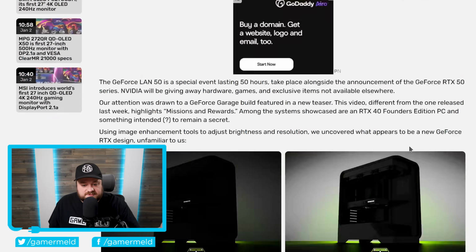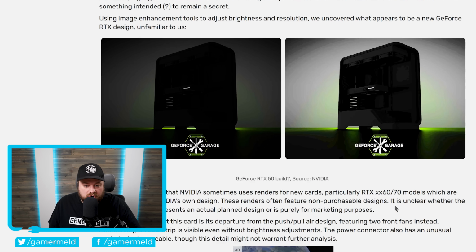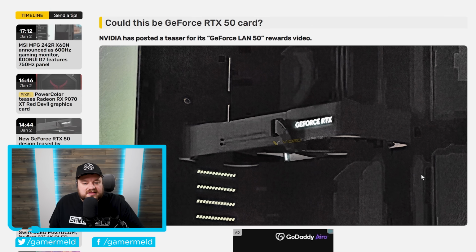Now, with that said, I do want to at least note that sometimes, especially with the lower end cards, we're talking the RTX 60, 70 models, things like that, particularly if they don't have a Founders Edition card, they will show a render of a card that isn't actually released. But given the fact that they obviously should have at least some Founders Edition cards for this release, it would be odd for them to do that.